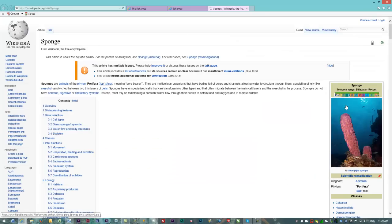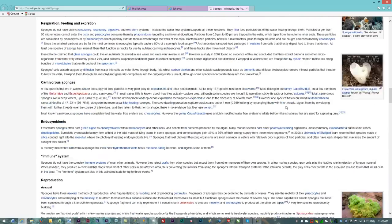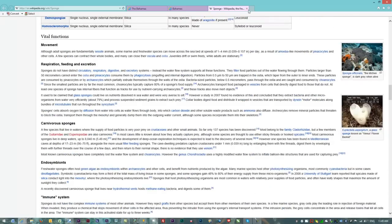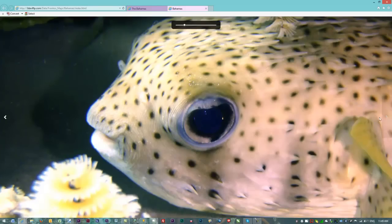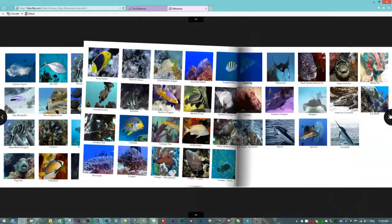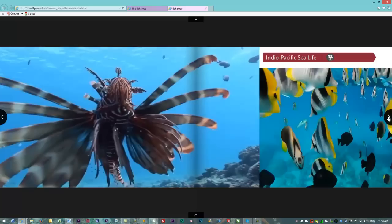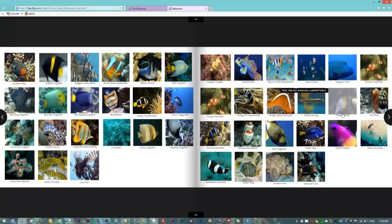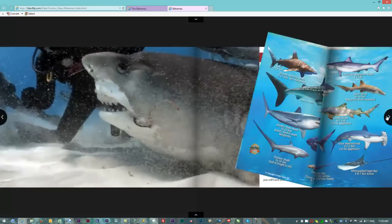I'll click on the green sponge, and you or your child can learn all about these different life forms which are underneath the ocean, where they live, how big they get, and we're always expanding these, by the way. You can flip through; we have the Atlantic fish, broken down by these major categories. We have some things on sharks. We have the Indo-Pacific sea life, where once again we give you lots of different sea critters to take a look at.